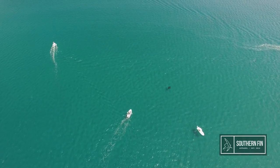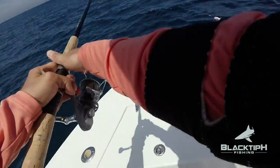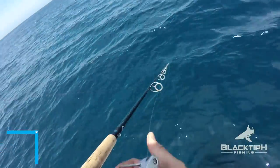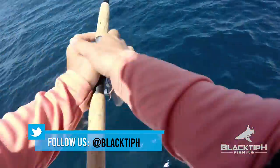Big ray up there. See him? Get the cobia and throw to it now. He's big enough? Throw. Let it sink. He's got it. He's got it. There's a bunch of cobia.